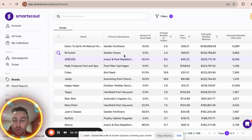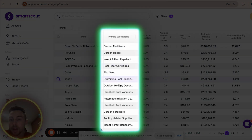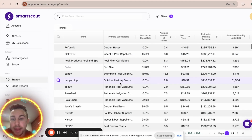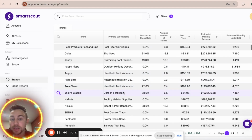The other thing that you can do on Smart Scout is you can actually look at the subcategory here. So instead of just looking at the main category, patio, lawn, and garden, we can niche down further and look at the subcategory. So like here, garden hoses or pool filter cartridges, right? There are many, many products on here in categories that we can potentially niche down in.